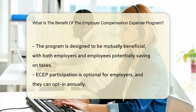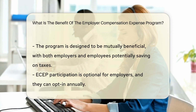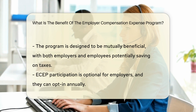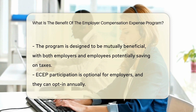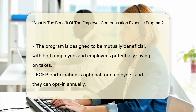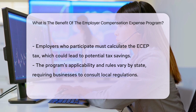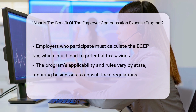ECEP to the rescue. It lets employers pay a tax on payroll expenses for high-earning employees. Why, you ask? It's a workaround to the deduction cap. Here's the kicker. Employees get a tax credit equal to the ECEP tax paid on their wages. Almost like magic, they can deduct more on their state taxes. This program is a win-win. Employers help employees save on taxes. Employees smile all the way to the bank. It's a team effort for tax benefits.